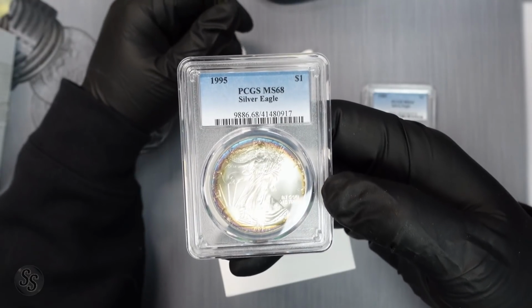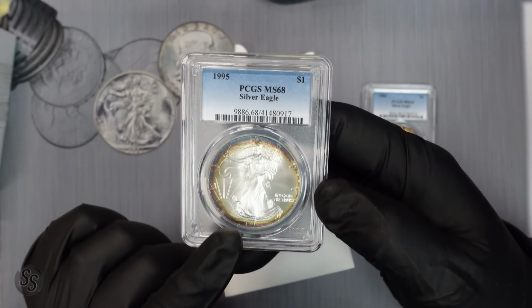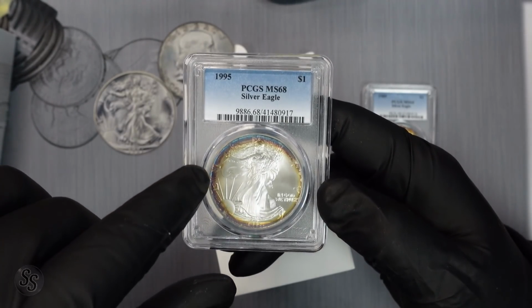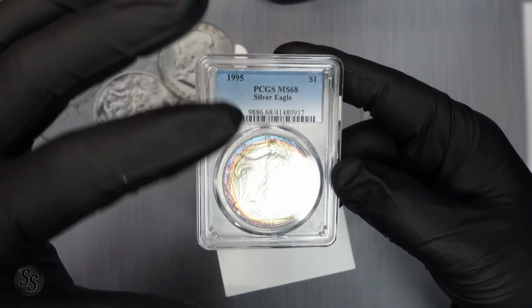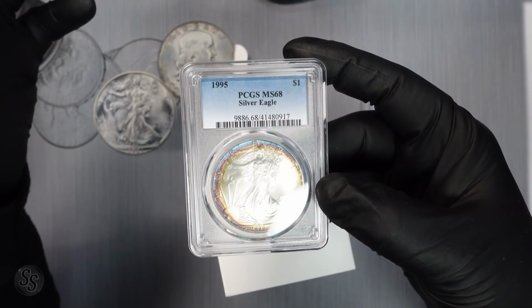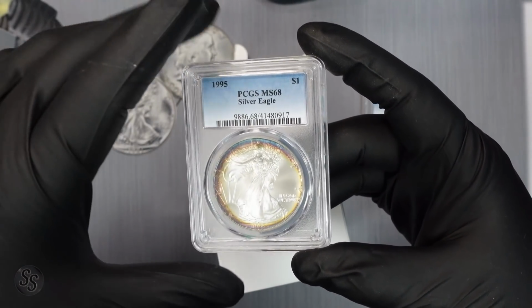Hey, oh, it's another 68. 1995. Oh, man, are these all going to be 68s? Shoot. All right, well, anyway, 1995. Again, look at the blues and purples going around the outside of this Eagle. That is pretty. Definitely worth a premium with these tones, especially when they're certified as not artificially toned. So, you know, I'm not upset. I mean, I really, really, really wanted 69s, but I'm not upset about the way this thing looks no matter what.